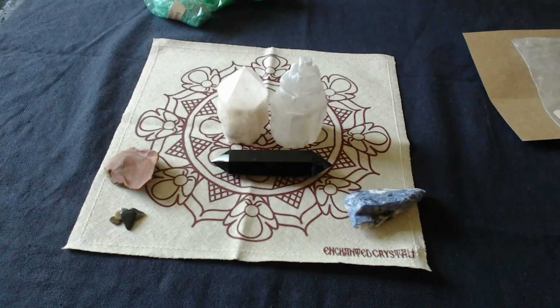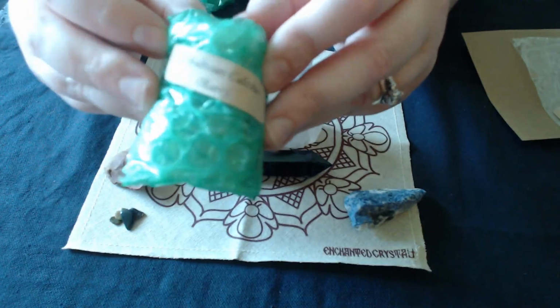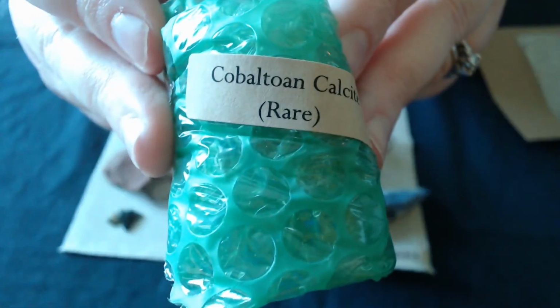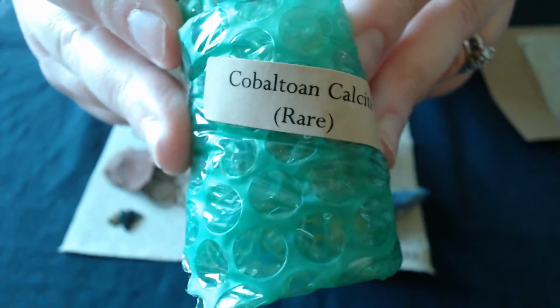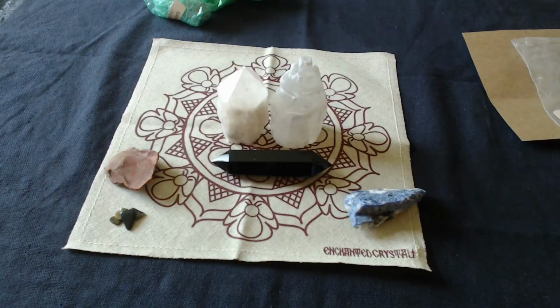A Cobaltoan Calcite. If I can get the camera to focus on that name, you guys might be able to tell me if I'm pronouncing that right. Cobaltoan Calcite. It's a rare one. I like when they tell you if it's rare or if it's common, or, well, they don't really tell you if it's common, I guess. They tell you if it's rare or very rare. But calcite's kind of like a soapier texture, and they're really soft crystals. I like them. They're usually very happy crystals too. I find that calcites are very joyous usually, at least in my experience. You guys can tell me how you feel about calcite in the comments below.